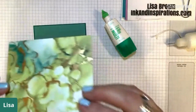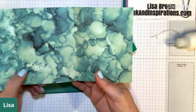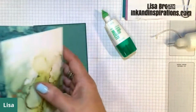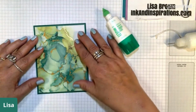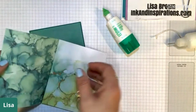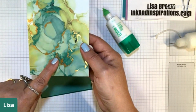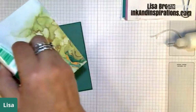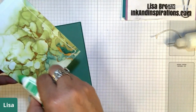And now we're going to take this designer paper, again, 5 1/4 by 12, scored at 4 and 8. Okay, and the back of it is going to glue down over that. Okay, so let's do that. Fold it like you want. Find what you want for your front. Okay, so let's go ahead and put this down.